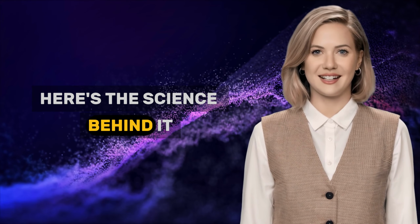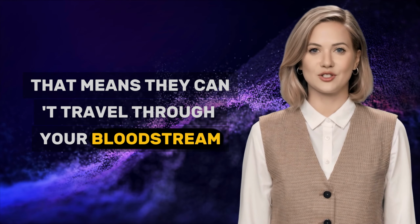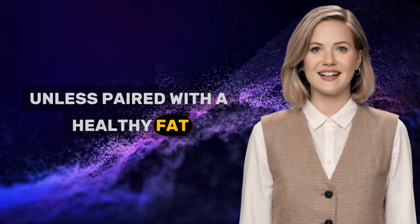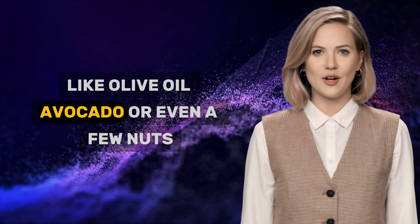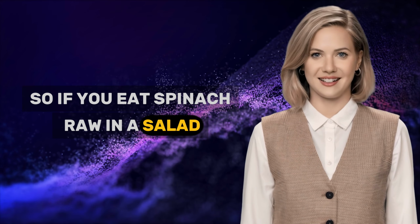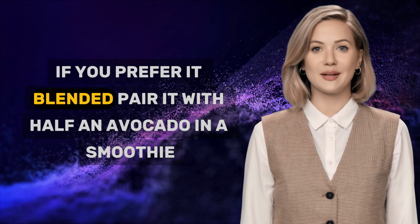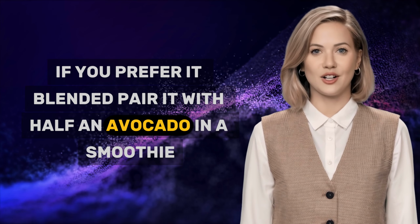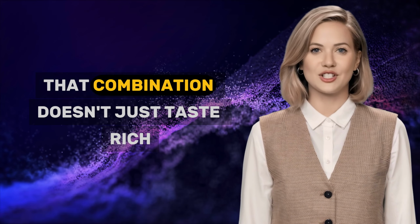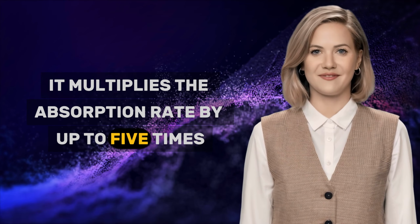Here's the science behind it. Lutein and zeaxanthin are fat-soluble compounds. That means they can't travel through your bloodstream unless paired with a healthy fat, like olive oil, avocado, or even a few nuts. So if you eat spinach raw in a salad, add a drizzle of extra virgin olive oil. If you prefer it blended, pair it with half an avocado in a smoothie. That combination doesn't just taste rich, it multiplies the absorption rate by up to 5 times.